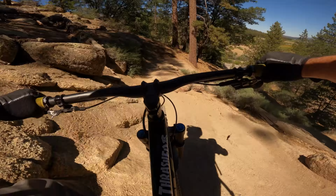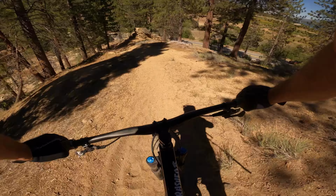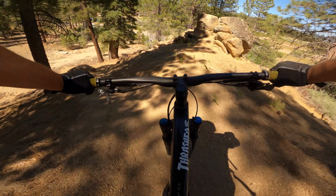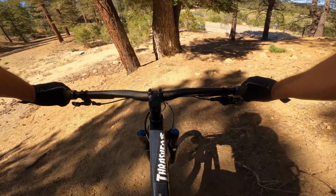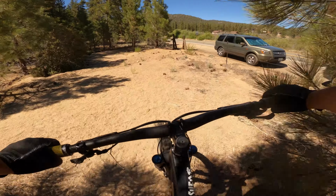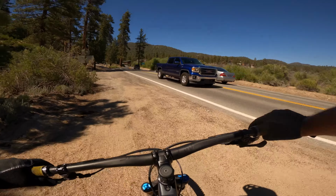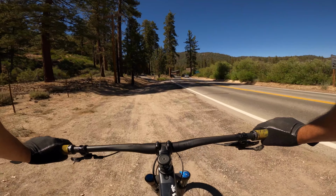Ooh, janky line. Here we go. Why not? What's this? I didn't come up this way. Sure as hell going down it, though. Ooh, that looks loose. I'll take it. Let me see if I can find myself an exit. Nope. Yep. All right, options to get out. See things, just take them. All these go back to the same road.